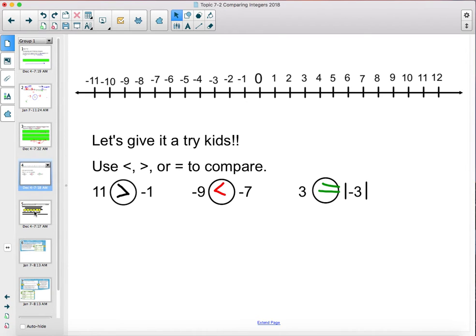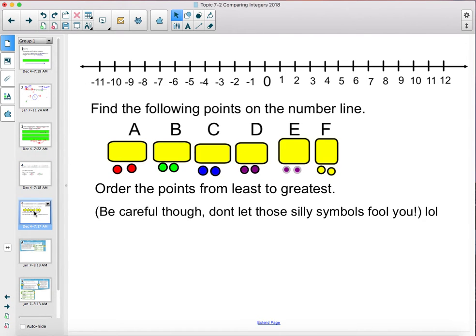So, let's take a look at this then. Find the following points on the number line. Paula, come on up. This time you're going to need a knuckle. Tap the square under A. Now, take the red dot and put it on the number line where a positive 10 is. Put it right on the line there. Okay, perfect.